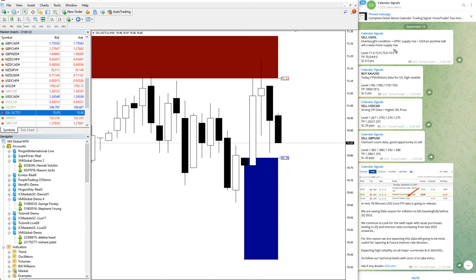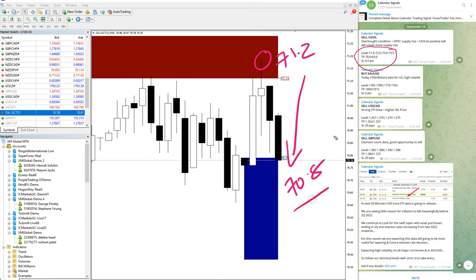Here you can check the level, sell USI. The level is 71.0 to 72.0, and precisely you can check here from 71.2 to 70.8. 1.0 point gain is running. So if you are trading with 10 lot size, $1,000 profit in sell USI.